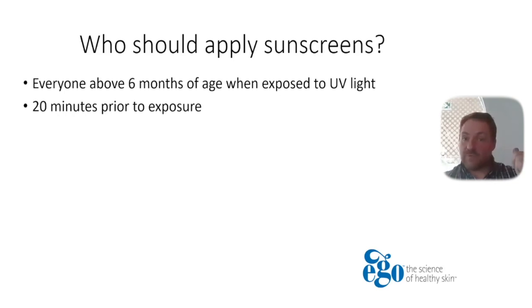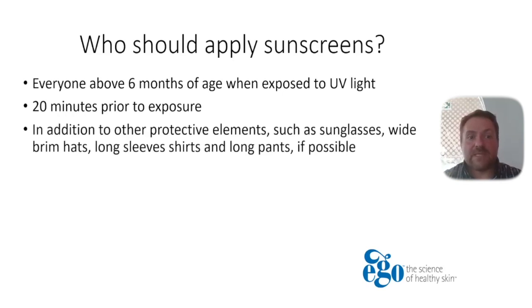of your skin is uniform, is dry, and it's the right thickness to actually provide the protection that is on pack. The more you stray from that, the more issues you might have to actually get the right protection. In addition to other protective elements such as sunglasses, white hats, long sleeve shirts, and long pants if possible. So again, it's not a suit of armor.